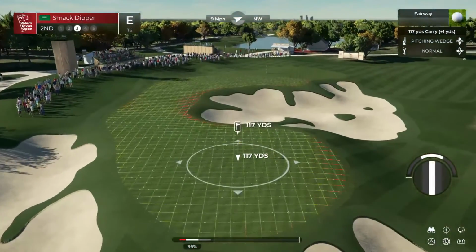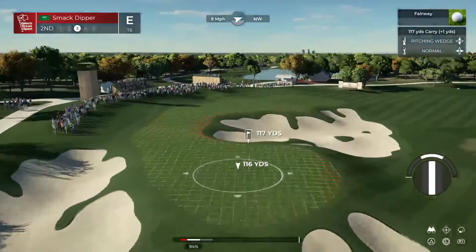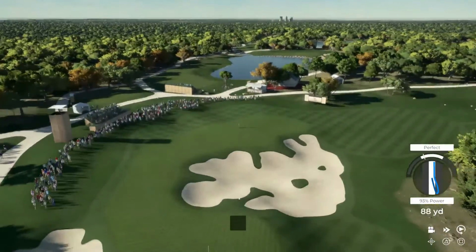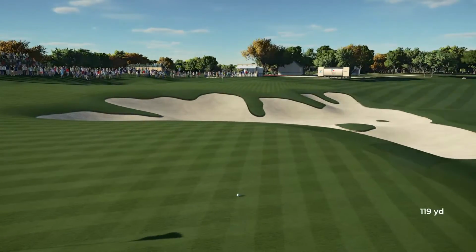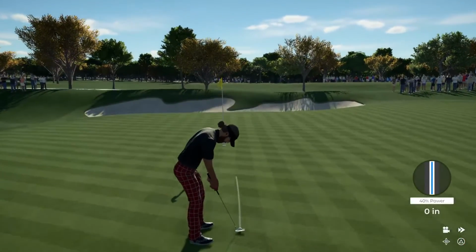Well, after hopefully a couple of sound shots, Rich, these players have just a short wedge into this par 5 second. The green sits above the player ever so slightly, which makes this third shot a little more difficult. But let's face it, it's a short shot with a short club. A birdie can be expected. What an opportunity to make a birdie.